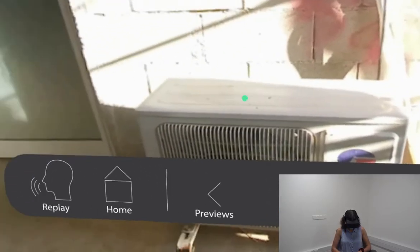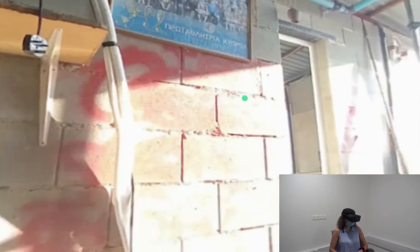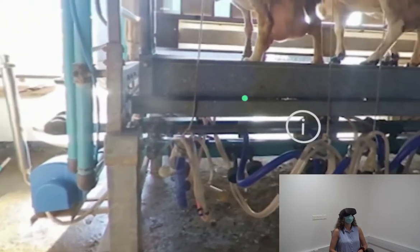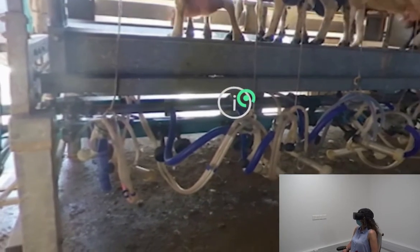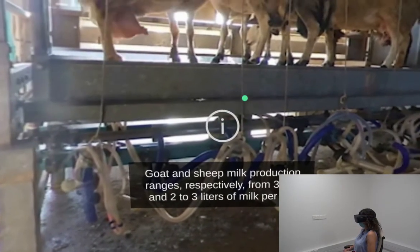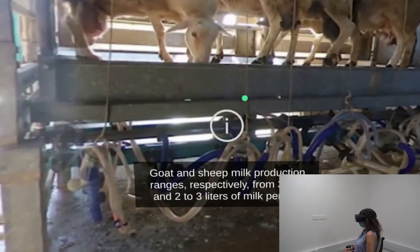Milking can be performed manually or mechanically. It is usually carried out twice a day. According to current food regulation, the milk has to be cooled at a temperature lower than 9 degrees Celsius, unless it is directly, within 2 hours of milking, used for cheese making.